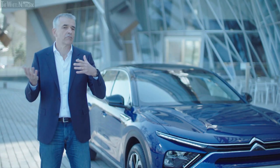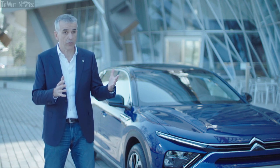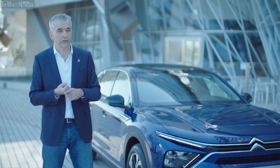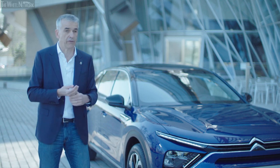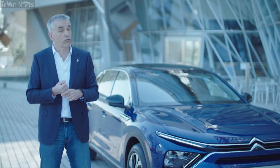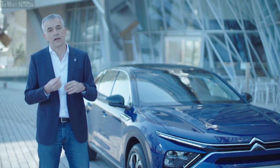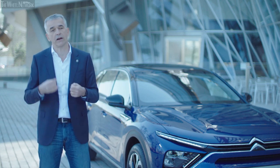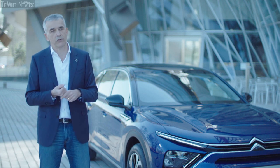In the next short to mid-term, we'll consolidate our position in Europe, where we've been doing exceptional growth over the last 5-6 years. This includes the launch of a new C4 and the launch of C5X. We'll be going back into a growth pattern in China, and C5X will be an engine of growth. At the same time, we'll be expanding our boundaries, be it in South America, in India, Middle East and Africa, with introduction of various new products.